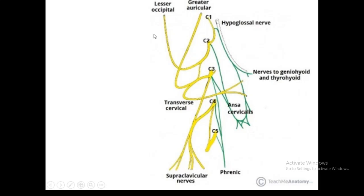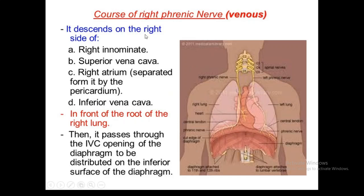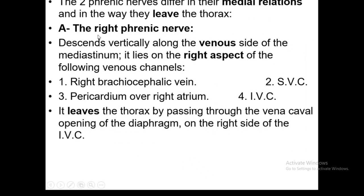This is what we call the cervical plexus, which gives origin to the phrenic nerve by the root value C3, C4, and C5. The course of the phrenic nerve: it descends on the right side of the mediastinum, which we call the venous side, while the left one descends on the left side of the mediastinum, which we call the arterial side.